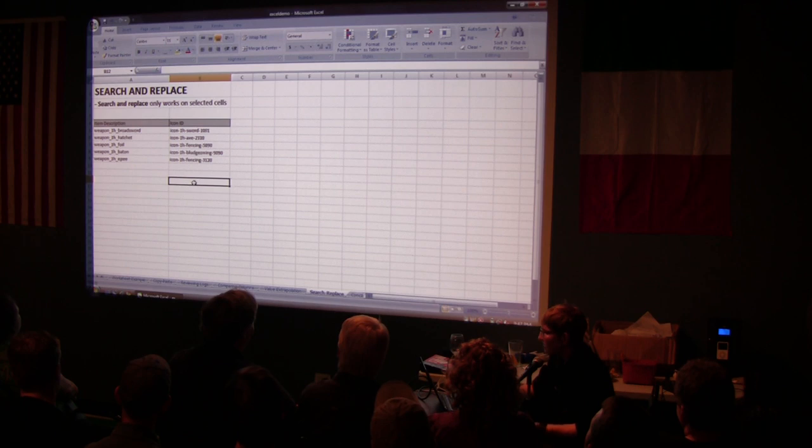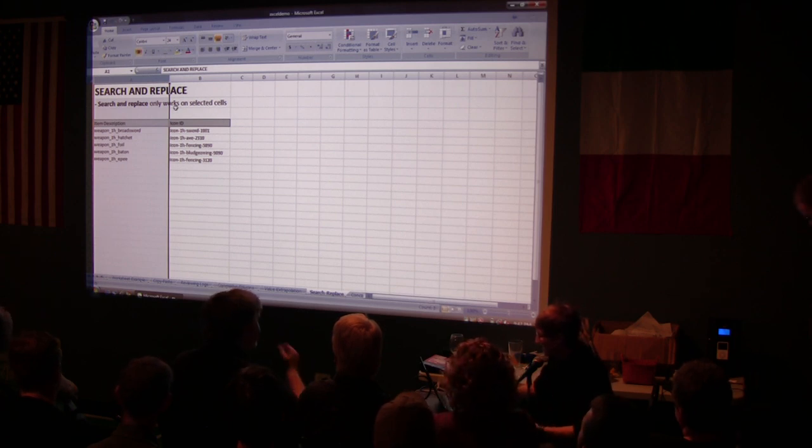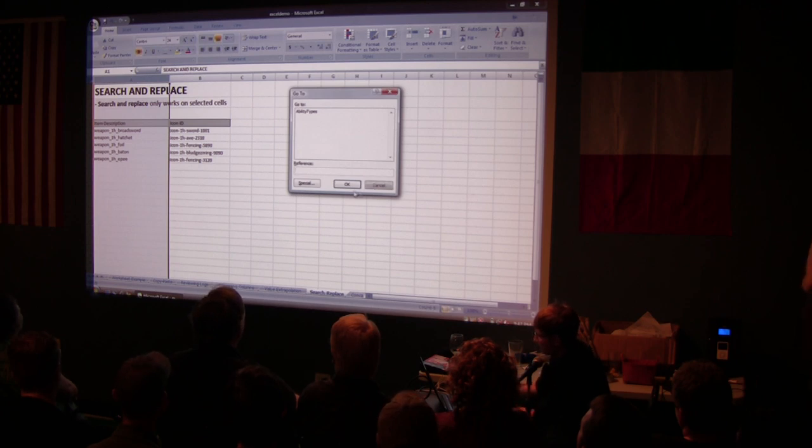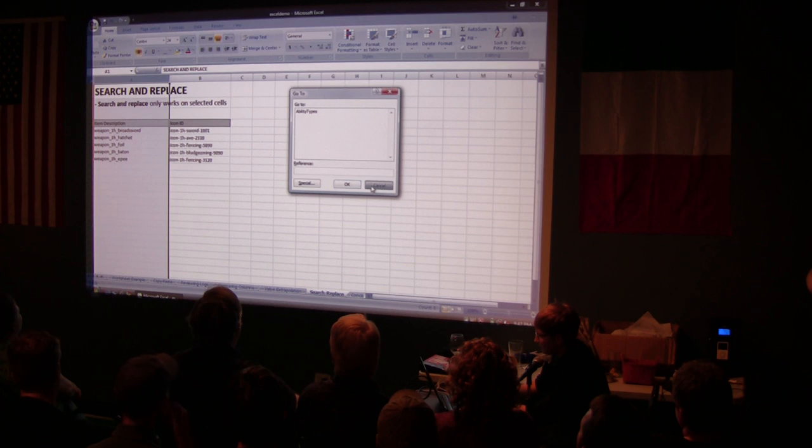Also going back to Excel only working on things that you have selected, search and replace is also smarter than you might think it is. Let's say we have some designer string IDs and we have some artist string IDs, and of course we can't have them match. That would be stupid. If I need to replace something in one column but not in another column, just select the column you want it to work on, and we will search and replace here.